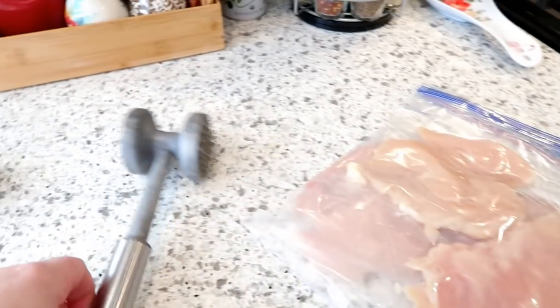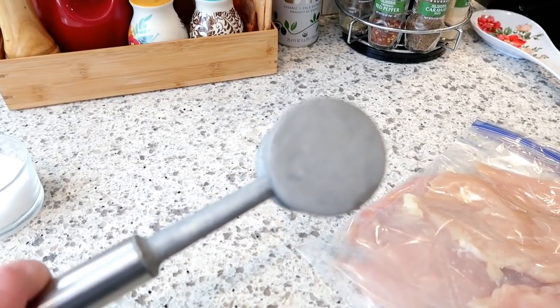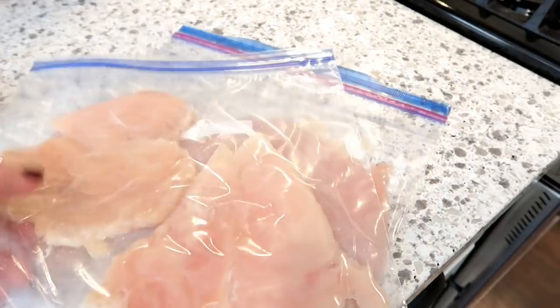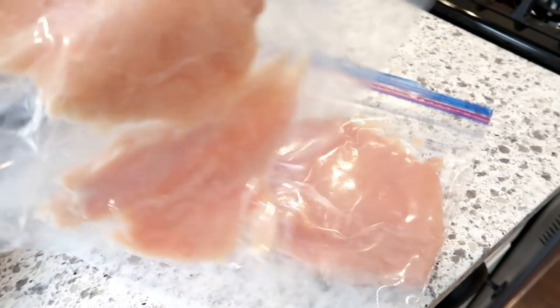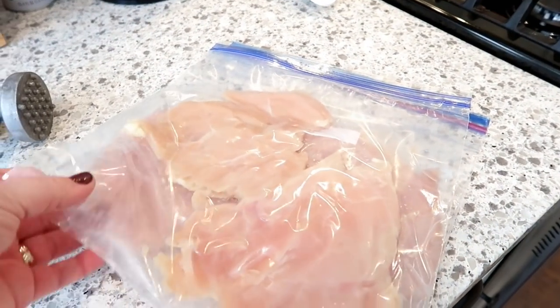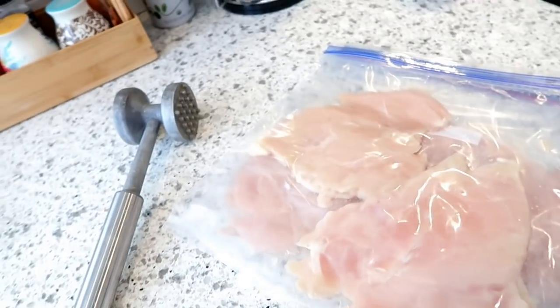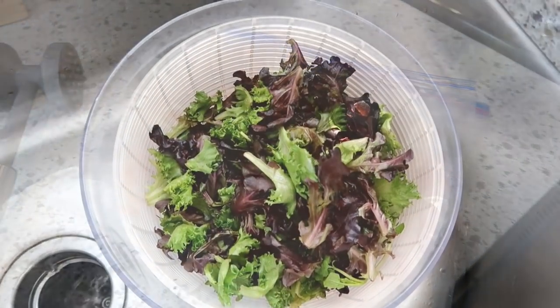in a Ziploc bag with a meat mallet. I got this one from IKEA, but you can get them super inexpensively, and it's a good kitchen tool to have, not only for pounding meat, but I also use it to pound nuts and spices as well. But if you pound these in the Ziploc bag, there's really no mess and it's super easy.